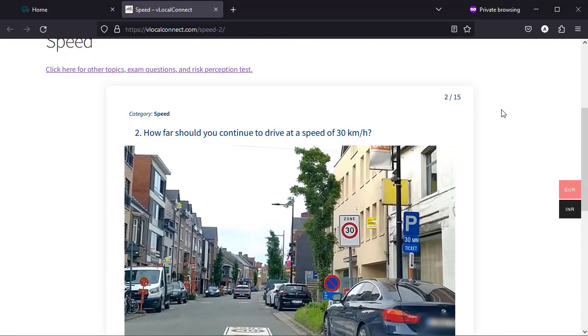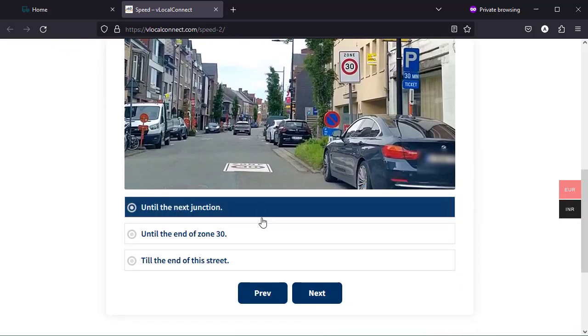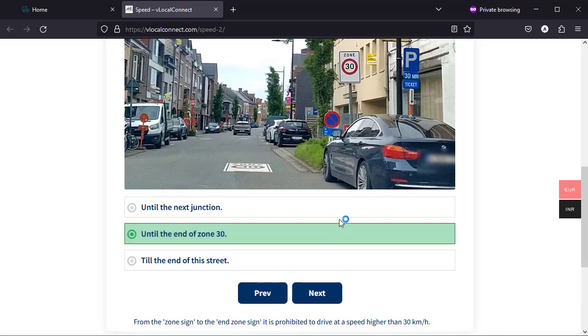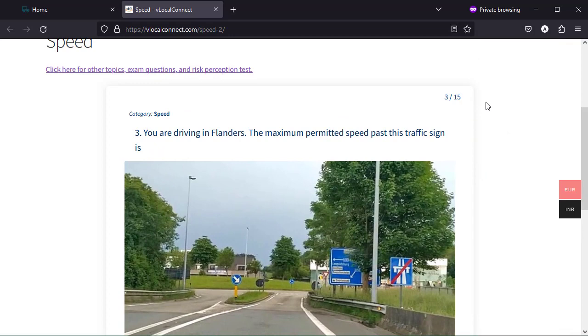How far should you continue to drive at a speed of 30 kilometers per hour? Here we are entering the zone 30. How far until the next junction, until the end of zone 30, right? Because it's a zone, we have to drive until the end of the zone. And there's an explanation, you can go through that. Let's go to the next question.